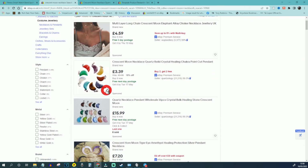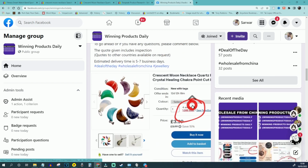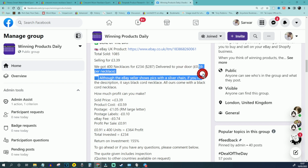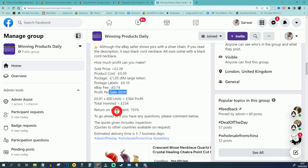What we're actually going to do is use this product as a prime example. Why? Because this is one of the products that we've listed on Deal of the Day. We're saying that we can get you 400 of these necklaces for $287, which means you only pay around 59 pence per unit. Basically, you can make 91 pence profit per sale, and on 400 units, you can make a total profit of £364 and get a return on investment of over 150%.